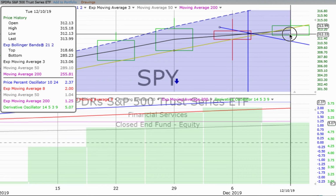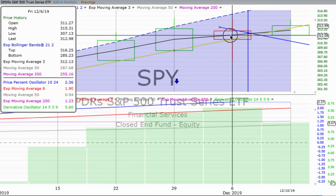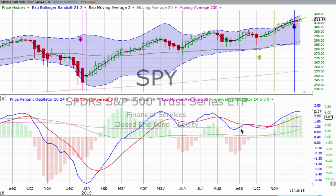Now again, the high so far this week, 2 days into a 5-day candle, $315.18. The week prior, the week ending the 29th of November, was 315.48. That was higher. And 315.31 the prior week with a red spinning top was higher. So again, not reaching higher highs so far.